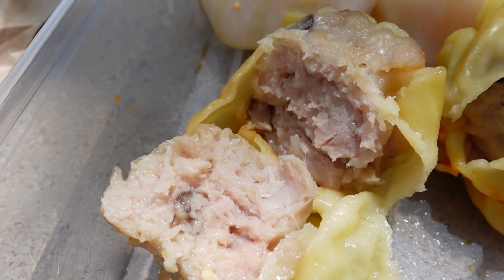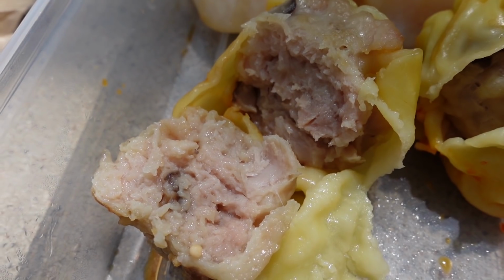It's really nice. I can taste the pork, I can taste the prawns, I can taste a bit of the Chinese mushrooms in there as well.